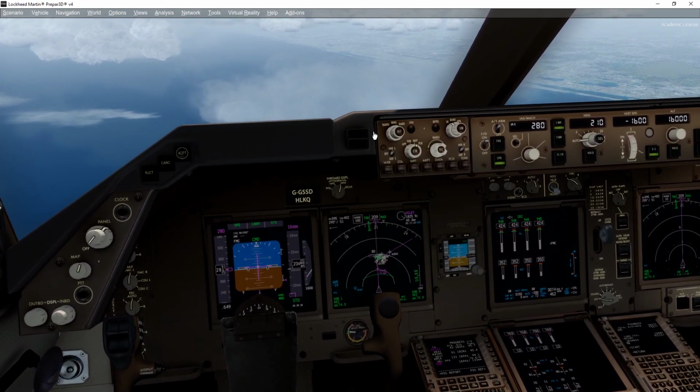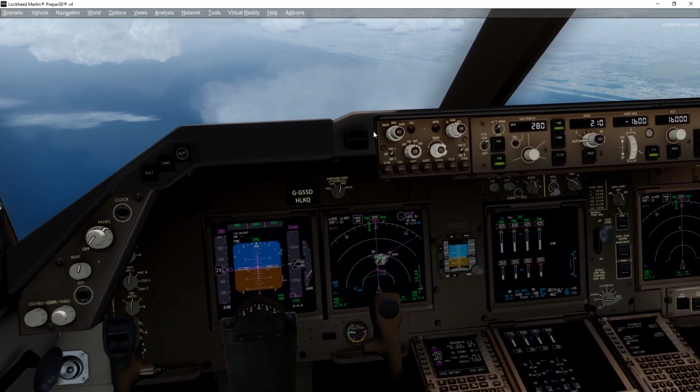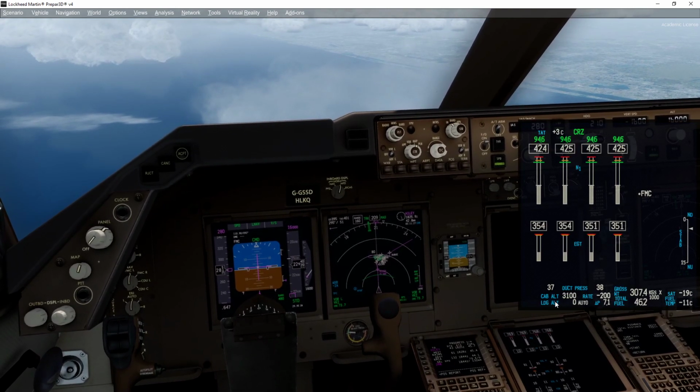Miami Center, good afternoon. American 1159, level at 300. The only other thing we haven't American done is 1159, Miami Center, good evening. check our reference speed and flaps on landing.